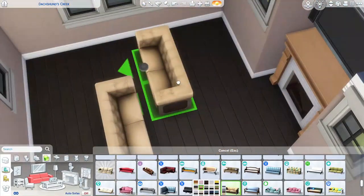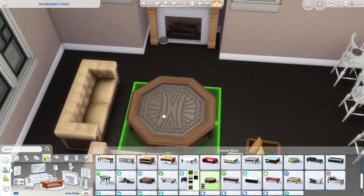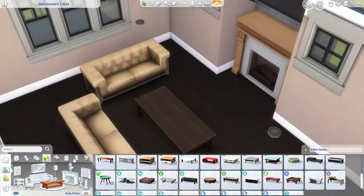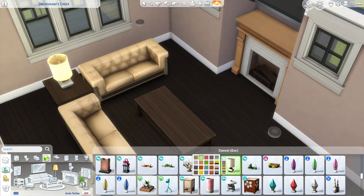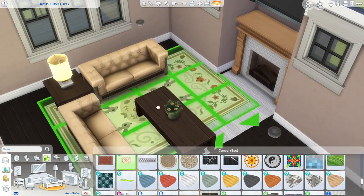So we ended up going with this base game couch here, and I do like these couches. Sometimes they look a bit Victorian to me, but overall, if you really look at them and you kind of decorate around them properly, they can look very farmhousey, almost rustic. So I thought it did go well here.